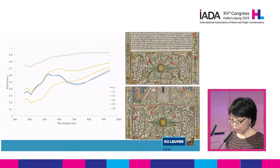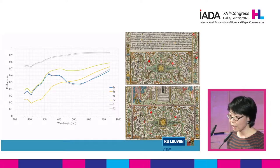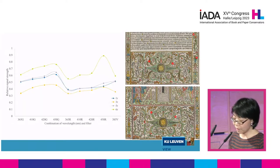When we look at the spectra collected from these two folios, we can confirm that the same recurring motif was indeed colored using the same types of green colorants. The less degraded areas were colored using malachite, and the more degraded areas were colored using green earth pigments. I'd like to point out that for the green earth pigments, there is a very subtle increase in reflectivity in the near infrared region, which is likely to be an indication of degradation of the green earth pigments. A more evident indication of their degradation can be obtained under fluorescence.